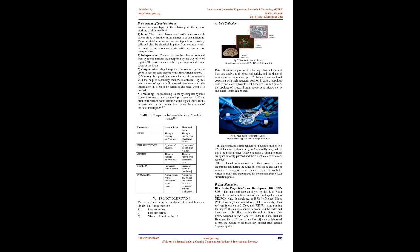The electrophysiological behavior of neurons is studied in a 12-patch clamp as shown in figure 6, especially designed for this Blue Brain project. 12 living neurons are synchronously patched and their electrical activities are recorded. The collected observations are then converted into algorithms that describe the function, position and type of neurons. These algorithms will be used to generate synthetic virtual neurons that are prepared for the next phase, i.e., the simulation phase.